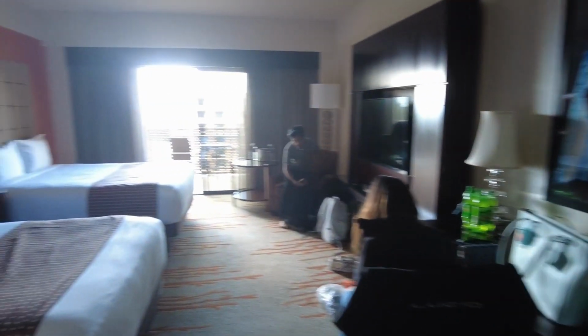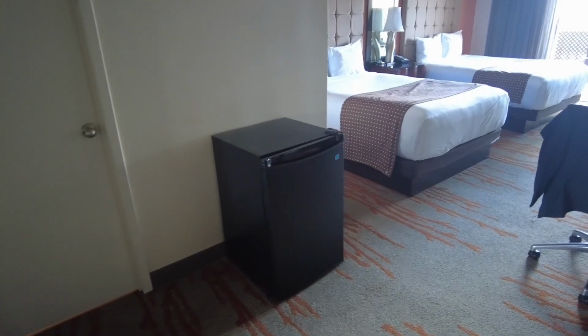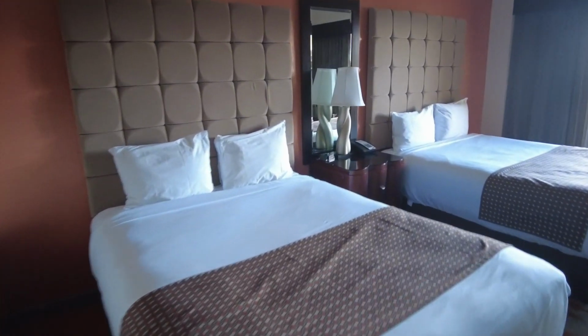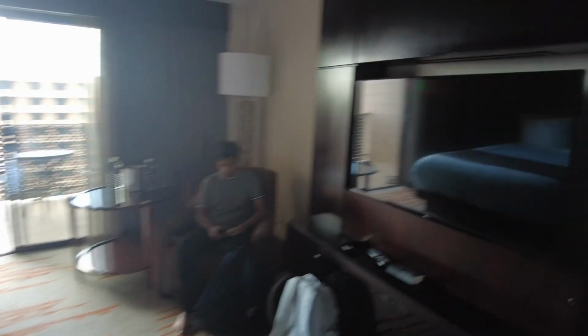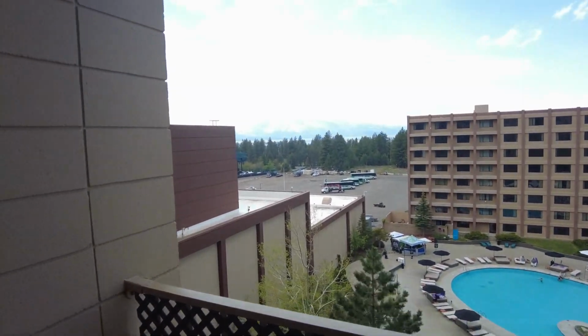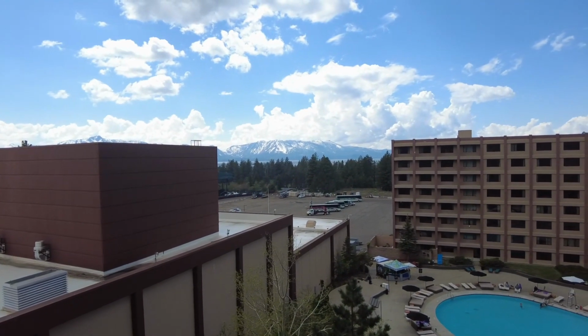There is a mini refrigerator. There is a work desk area with a chair. There is a TV. In between the beds, there is a table, phone, and a mirror. One sofa. And the best thing is the view. You have a balcony, and from the balcony, you have a partial lake view.